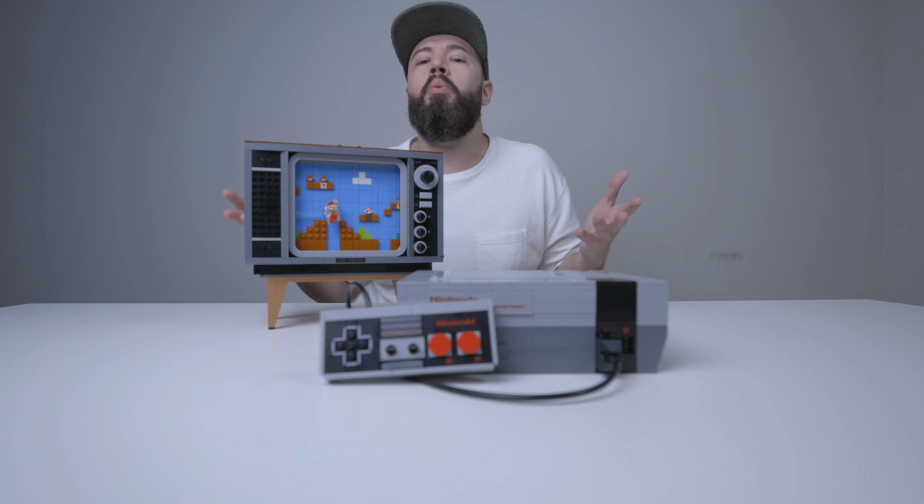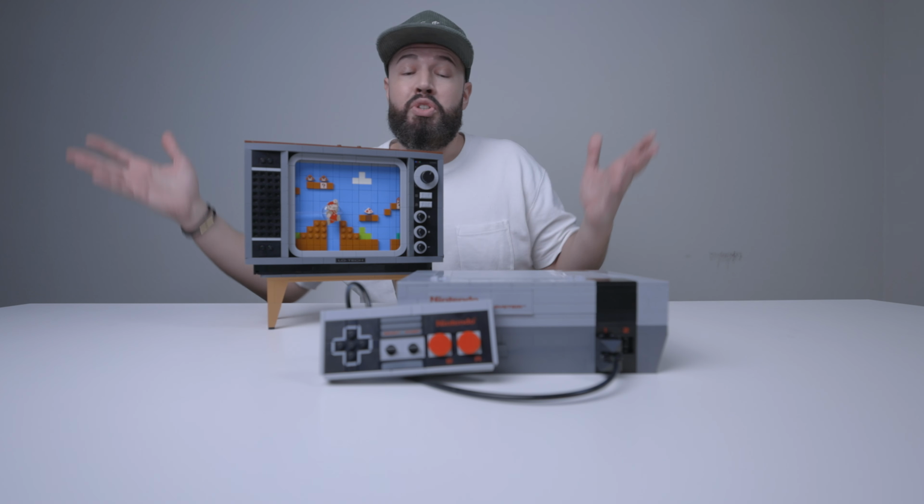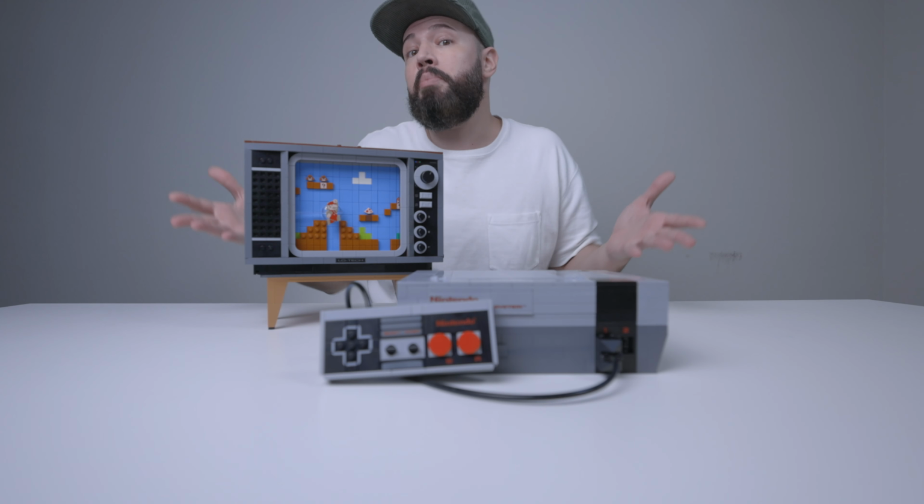First, it's going to be the overall look and design. Let's say display factor. Second, it's going to be the overall building experience. Was there much frustration? Were the instructions clear and defined? Was it maybe too easy to build? Maybe it was just too difficult. Number three, is there playability to the set?